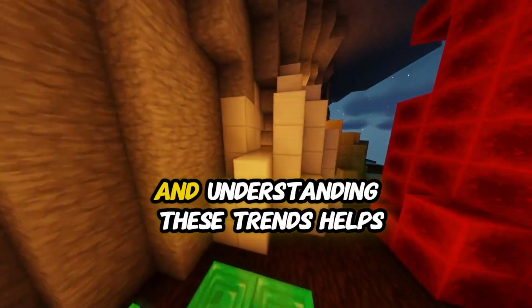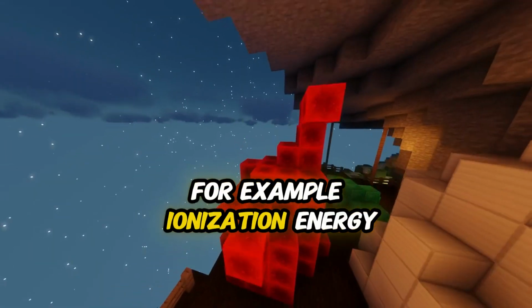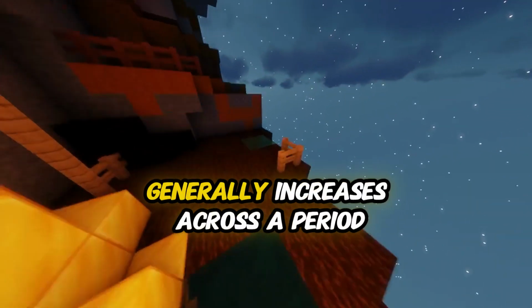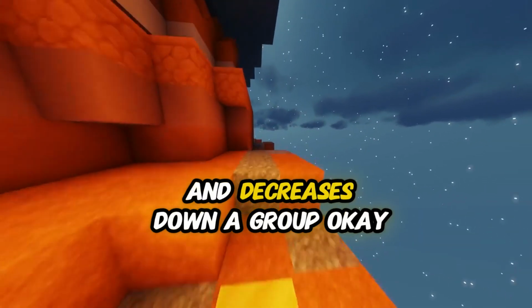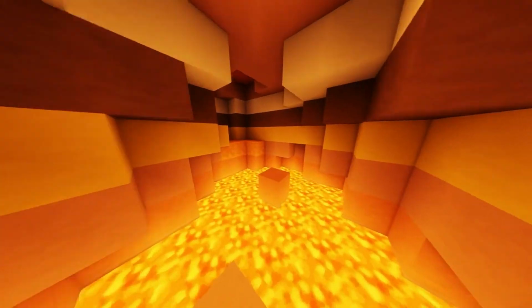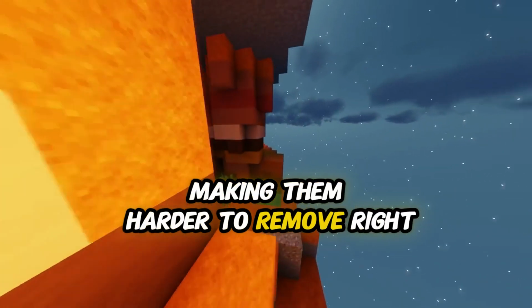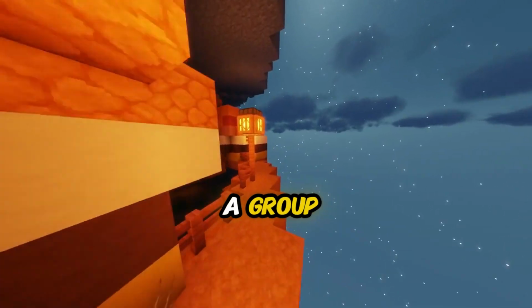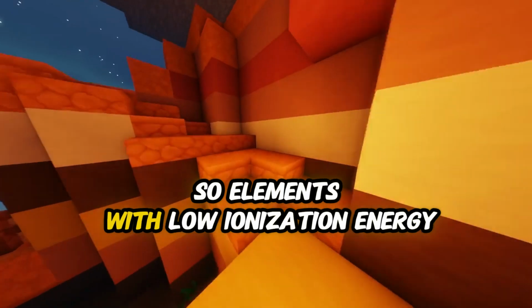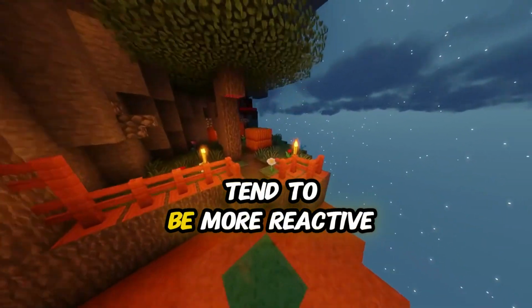Exactly. And understanding these trends helps us predict things like reactivity, for example, ionization energy. The energy required to remove an electron from an atom generally increases across a period and decreases down a group. This is because as you move across a period, the increasing nuclear charge holds the electrons more tightly, making them harder to remove. Conversely, as you move down a group, the shielding effect makes it easier to remove those outer electrons. So elements with low ionization energy, those that lose electrons easily, tend to be more reactive.